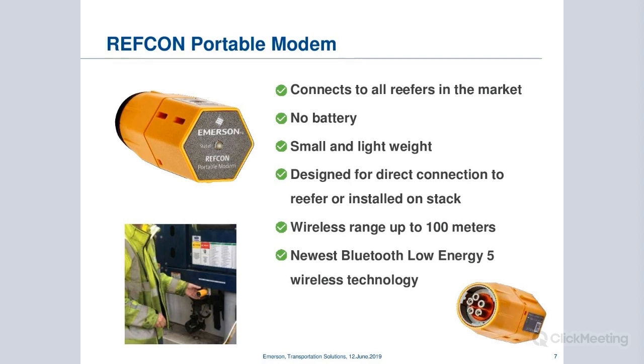The device is kept as small and light as possible as well. This is to make it easier to transport within the terminal. There are options as well for a fixed installation where the device can be mounted to the stack, secured with a breakaway cable. So in this case, there won't be any risk of losing the modem itself in a setup like this. The wireless range of the portable modem is, within line of sight, more than 100 meters, but in our tests and in our setups, the wireless range is normally about 50 meters within a stack.